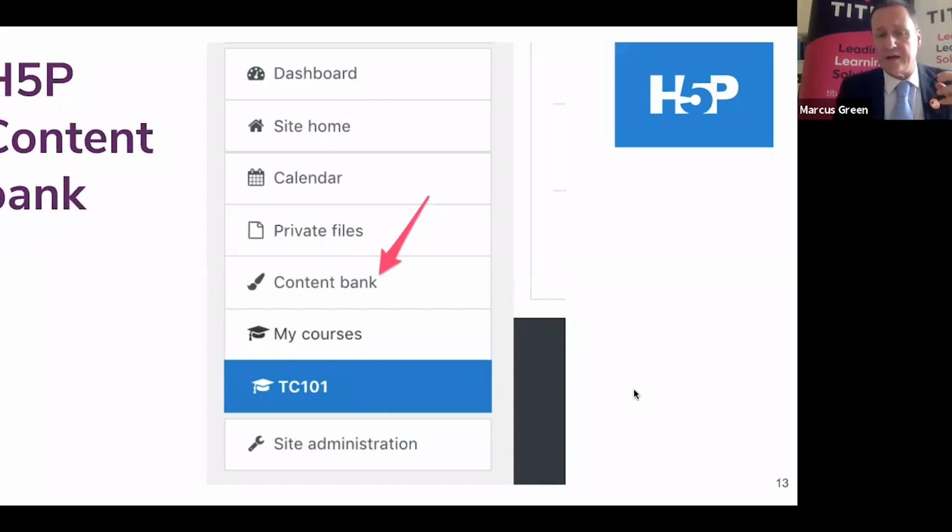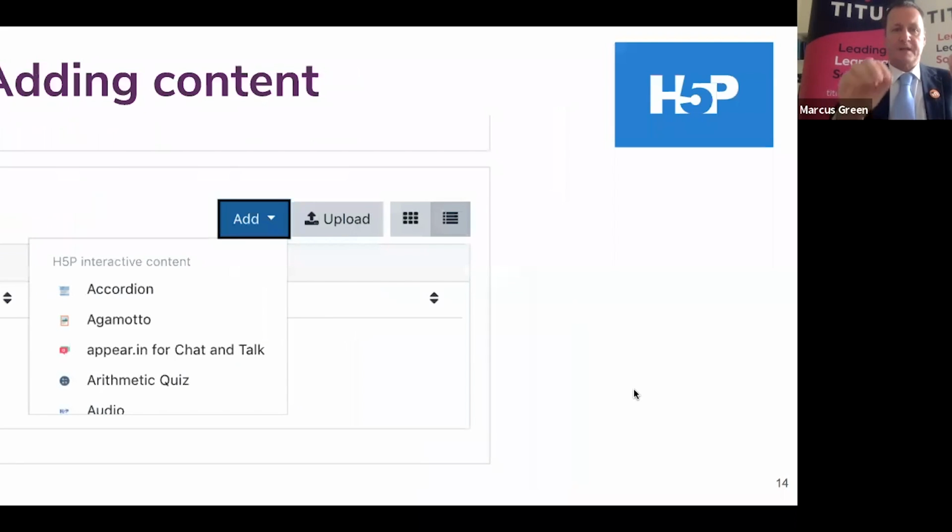So the new H5P features, the big one is Content Bank. If I was in control of everything in the world, I would think of calling this H5P Content Bank, because at the moment it purely is about H5P, but I'm not in charge of the world, sadly. You'll see this in the gutter there, the thing that opens and closes. You see you've got a new thing called the Content Bank, and if you go to the Content Bank, you have the ability to add H5P related content.